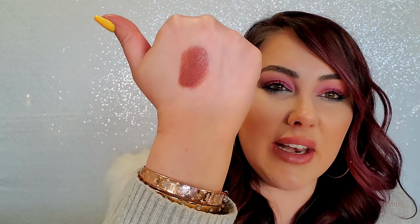You can see the color on the bottom, which I like, but my favorite color is called Teddy Bear. It's just a really pretty pinky nude color. Let me show you. It's gorgeous. It's kind of like that 90s brownish pinky nude. So let me put it on so you can see. It's just my go-to color.